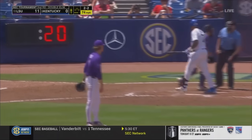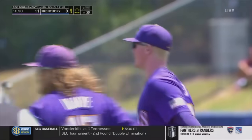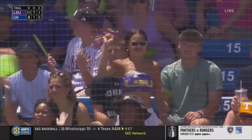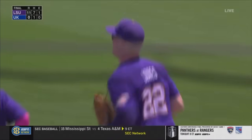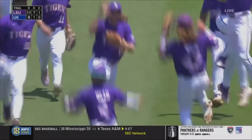Swing and a miss. And this one is in the books. LSU just picks up their 13th run rule win in tournament history, as they have now scored 20 runs in 2 games. They have given up 7 hits and 1 run on the mound. Impressive performance.